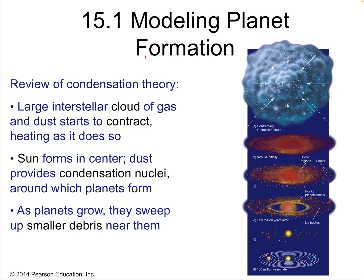Okay? So let's talk about the theory about where planets come from. And in that model, that theory of planet formation, the key word here is condensation. This is like the same word that we'd use for water condensing on a surface. But here we have matter condensing into planets. So we have a very large interstellar cloud. All right, this is how a star is born. It is a cloud of gas. Okay, it's going to be molecular hydrogen that's mixed with dust.